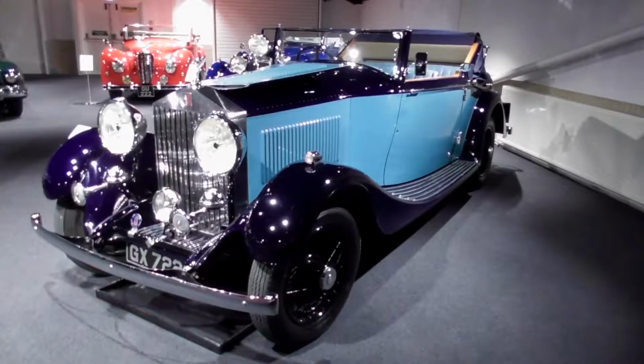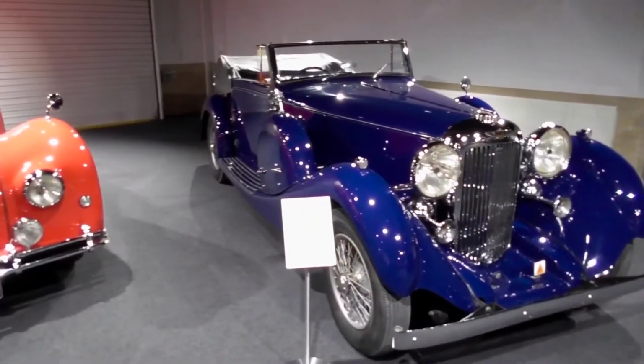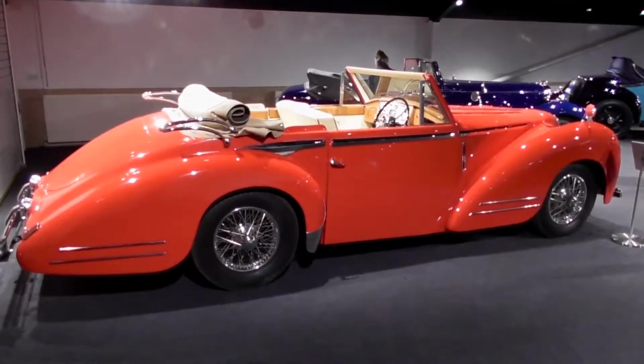As long as the motor car has existed, there have been luxury cars. Cars such as Bentley have become synonymous with high performance, quality style, and a reassuringly expensive price tag.